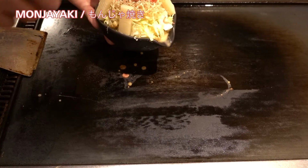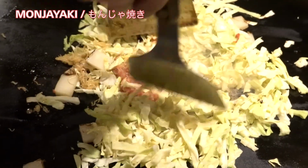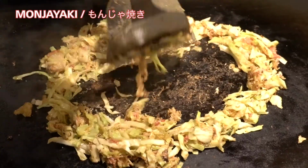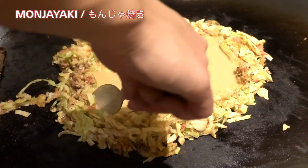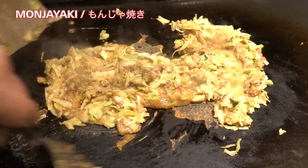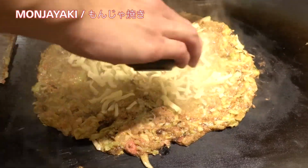Here's how to cook monja. This time I ordered mochi with cheese. First, you only put all the ingredients onto the pan and leave the soup. After you stir it, you make a circle and close it with the bank. Then put the soup in the middle like this. Then you mix it all up and stir for a little while. And that's it, ready to eat.